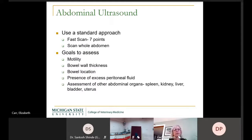You cannot really find all the bowel and you cannot tell definitively what you're looking at. But if you know your anatomy, you can have a pretty good idea of what structures you're looking at. You also want to look for excess peritoneal fluid, determine whether or not there's potentially hemorrhage in the abdomen, etc. And then you can assess other organs such as the spleen, the kidneys, the liver, the bladder, and the uterus as well.